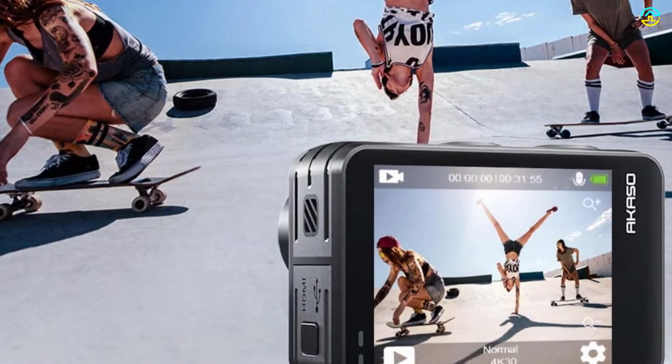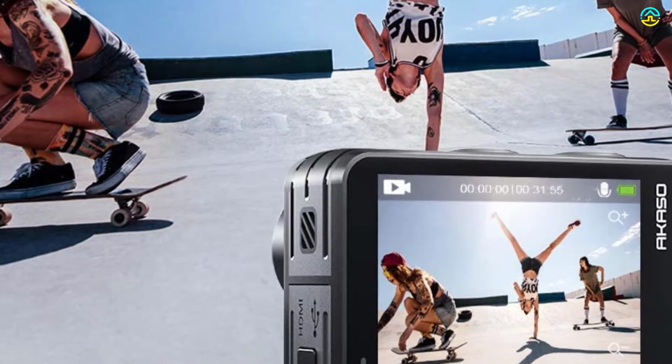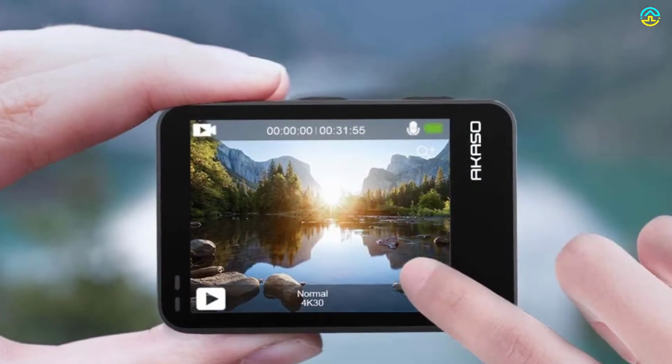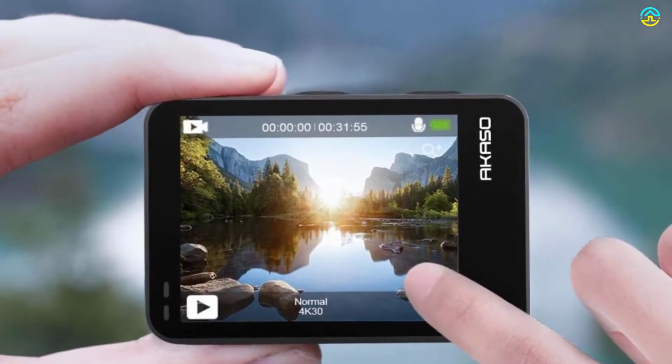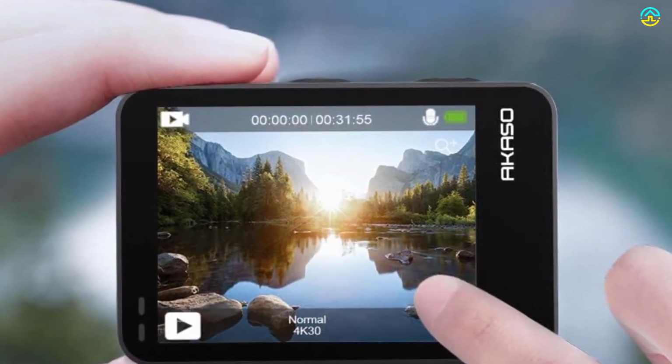The 2.4 GHz Wi-Fi connection provides a remote control feature by connecting it to your smartphone to keep your hands free while clicking. The two powerful 1350 mAh batteries extend the recording time with no worries.